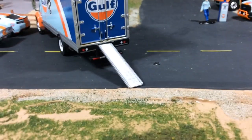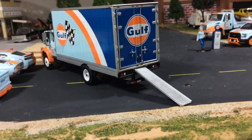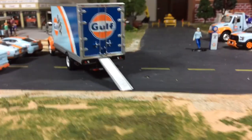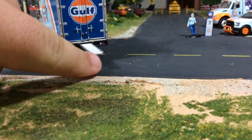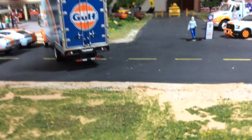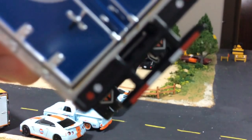Yeah, I mean, the detail on these Greenlight cars is almost as good as it gets. This type of stuff right here is pretty incredible. It just slides back in just like a real one. Pretty cool. It's in there somewhere.